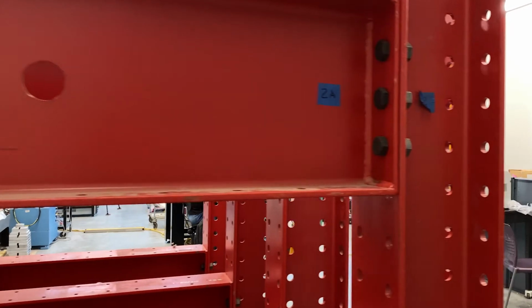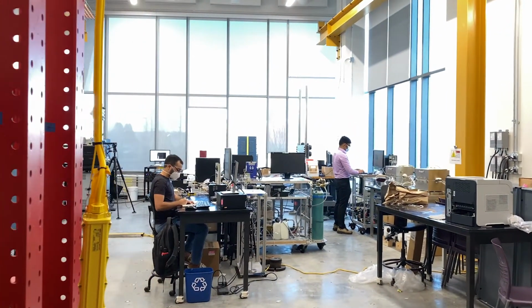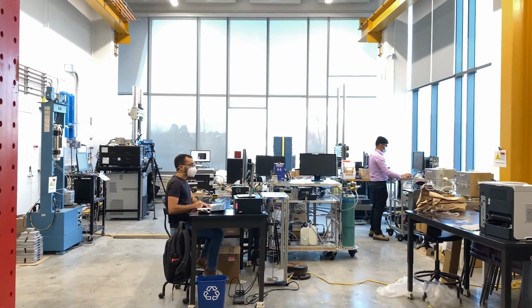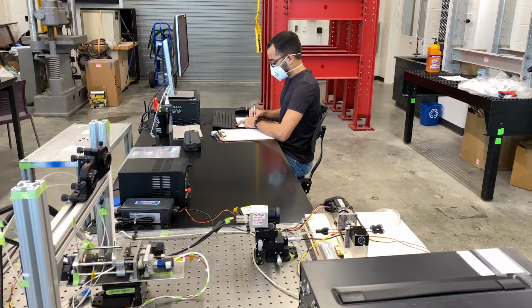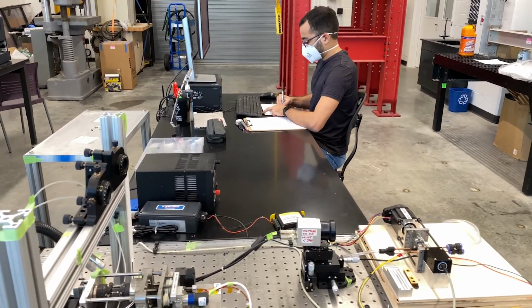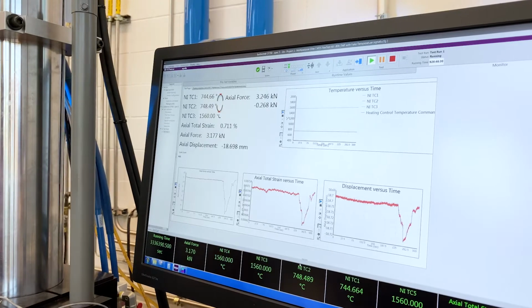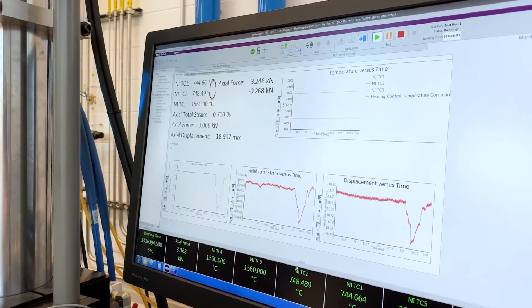Hello, I'm Heramb Mahajan, graduate student working under Dr. Hassan, and I'm going to show you a structural testing lab where we do material level and component level experiments. So in this particular lab, we study the material behavior through a series of tests, which includes tension, creep, fatigue, and creep fatigue at elevated temperatures. So the goal is to study the material and how it's going to perform under specific load conditions.